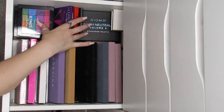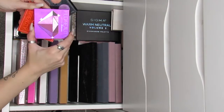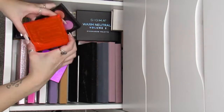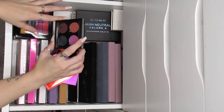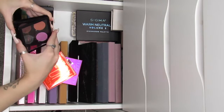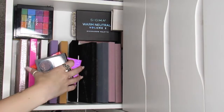Then on the side here, this is where I keep all of my smaller palettes. So we have the Huda Beauty Amethyst Obsessions palette. This is so small and cute. We have the Huda Beauty, one of their neon palettes. This is a little palette that I customized years ago. It's been so long. This was my first Anastasia purchase, so it just has 4 random single shadows that I picked out, I think, at Ulta, and I put them together in this cute little mini palette.